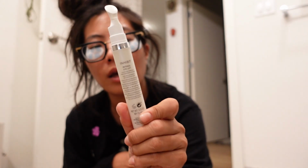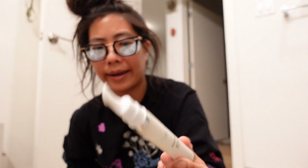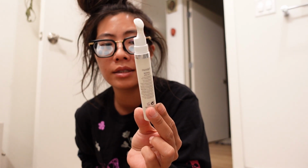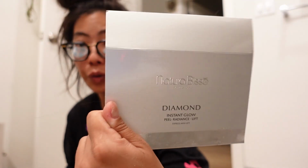Natura Bissé Retinol Eye Lift. This retinol is not something that's going to harm your under eye because it's too strong; you could hardly feel it. Not a product I would buy again. It's kind of pricey if I remember correctly. And once more, the only product from Natura Bissé that I think anyone needs, because right now I'm also using their Diamond Extreme lotion and it's not worth $395. This is the only thing you need.